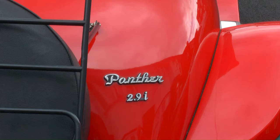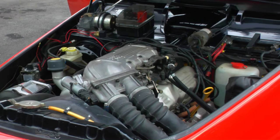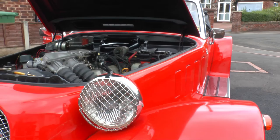I have a 1988 Panther Calista 2.9i, the 2.9i being the reference to the engine size, which comes out of a Ford Granada. The usual question is, how fast does it go? The answer is, as fast as I want it to go. I've had it for 10 years, largely trouble-free. Although early on in my ownership, I decided to put an electric fan on because it does have a tendency to overheat, especially after going up a steep hill. As I say, fairly trouble-free motoring, as long as it's maintained on a regular basis.